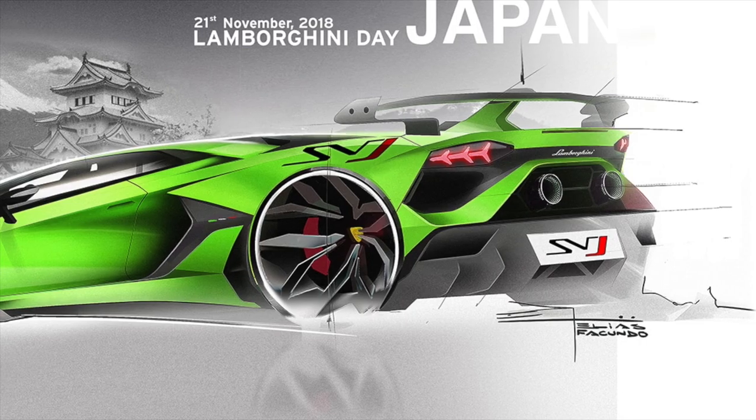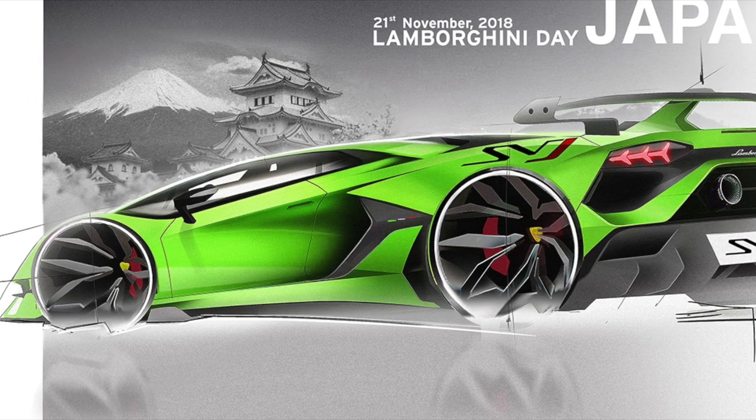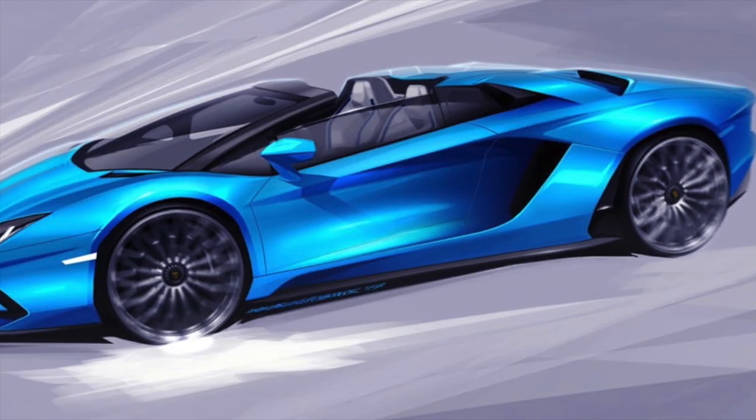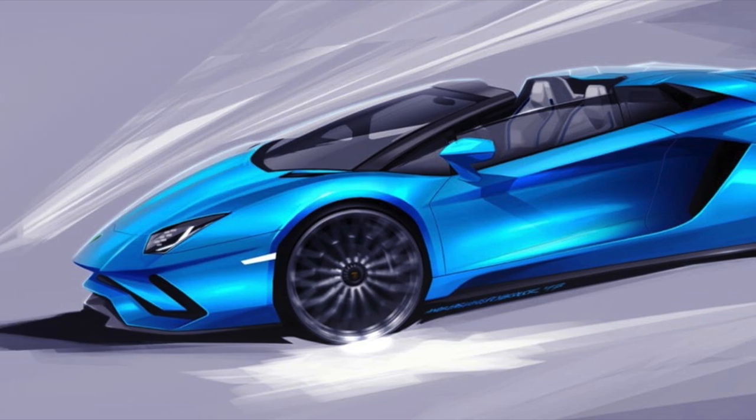One thing is for sure, the Aventador remains one of the most beautiful, breathtaking cars ever made, and every model brings a different interpretation to this naturally aspirated V12 icon.